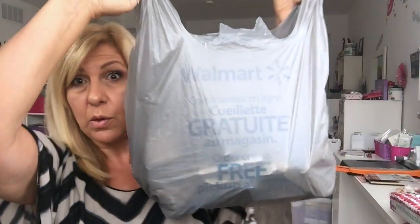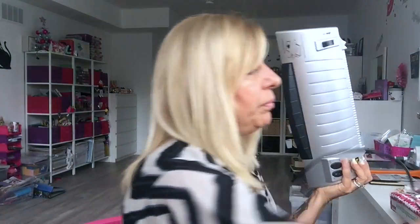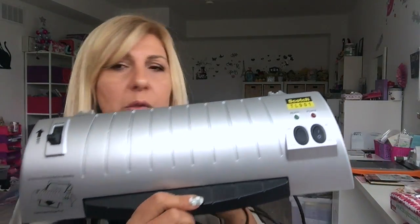We go with one bag of Happy Mail, we come back with three. Like, I don't know how that works. So that was all paint. And then she gave me, she had an extra laminating machine. So she gave it to me because Tina has one, I don't. So now I have a laminating machine. Thank you very, very much.